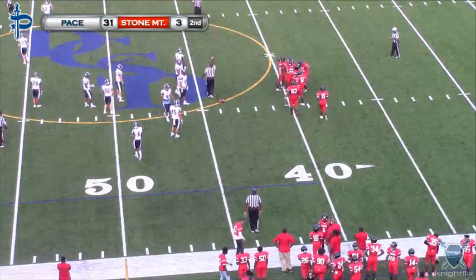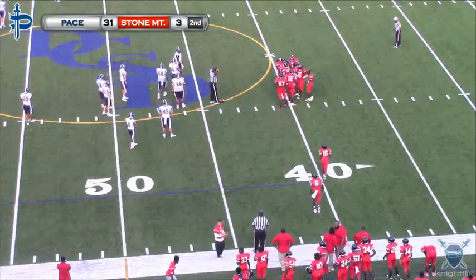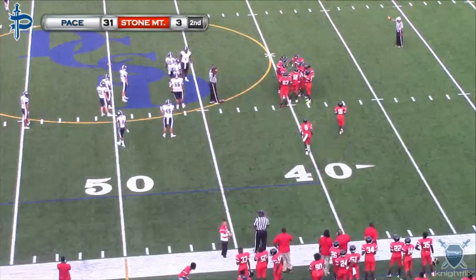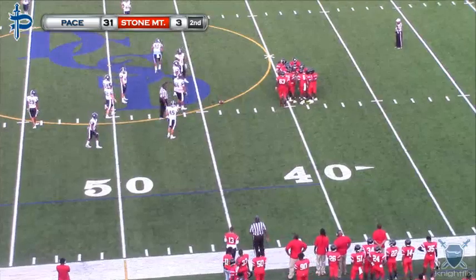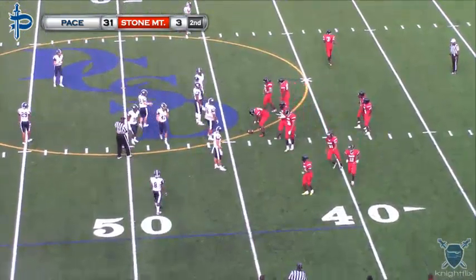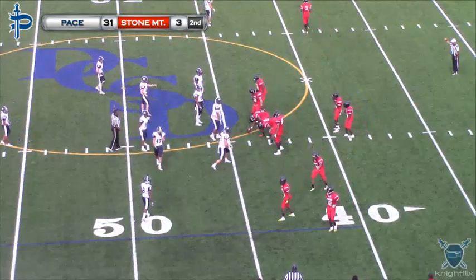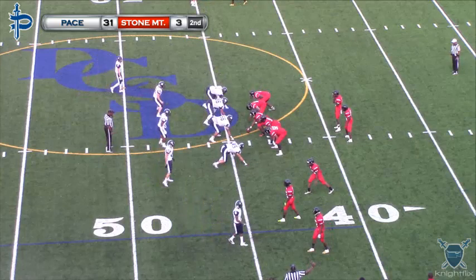First and 10, Stone Mountain at their own 44-yard line. 2 minutes even to go in the half, so Stone Mountain has to hurry a little bit. They have someone in the backfield for the first time in a while. Not that empty wide look.